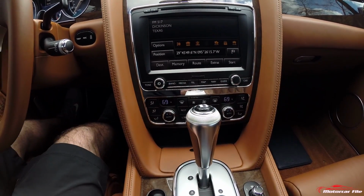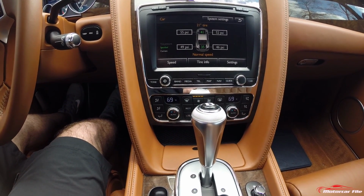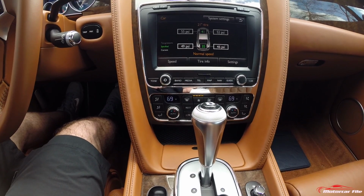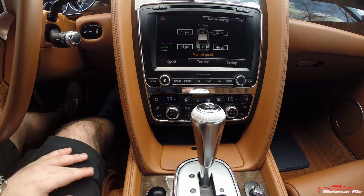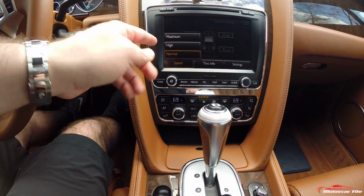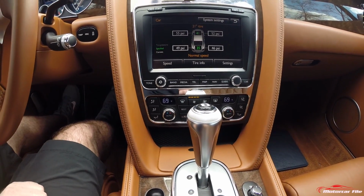So the last setting would be the car setting, where you have your tire pressure. You can tell it if you have winter tires, regular tires, or summer tires, and what size your rims are. You can tell it what speed you intend to go, so it'll give you the corresponding pressure that it recommends.